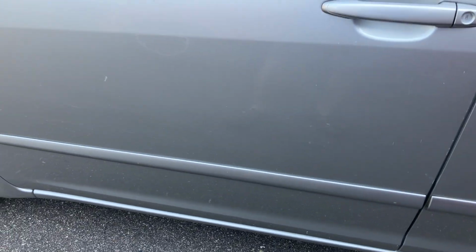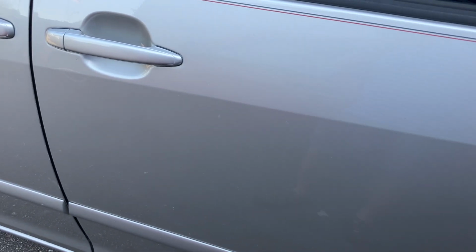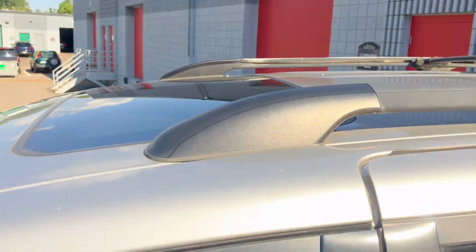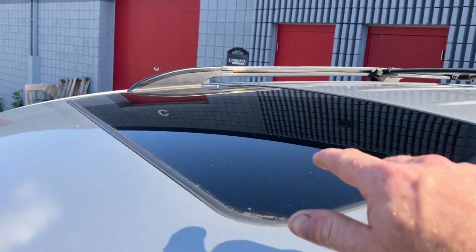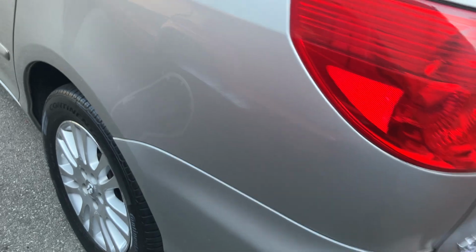This door's in decent shape. It does have some little minor nicks and that sort of thing. This one does have the roof rack with the cross rails. It has the moonroof as well. This wheel's in pretty decent shape as well. Another look at the tread depth on the tire. Quarter's in pretty good shape.